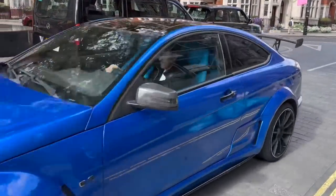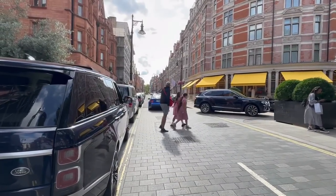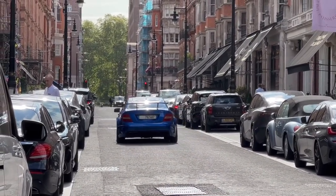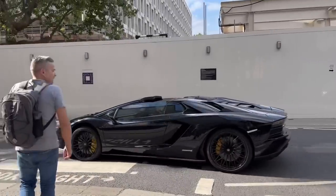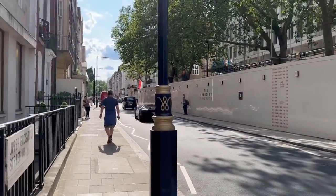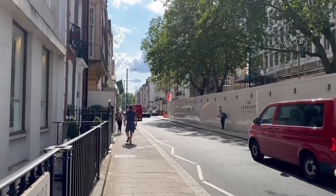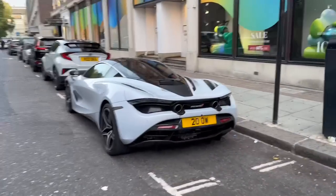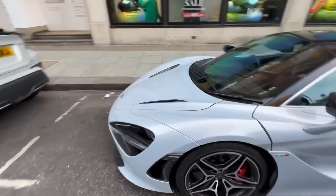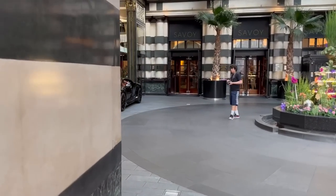Got this, what looks to be a wrap, or I don't know, it has a blue interior as well, but that's a black series. That looks so good. Blue on blue. Oh, it sounds so good. We've also got this absolutely stunning 720S parked up over here, finishing what looks to be that ceramic sort of gray. Beautiful. I don't think you guys are ready for this one at all.